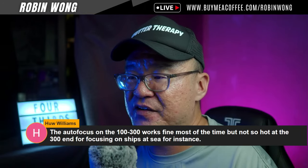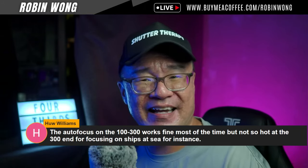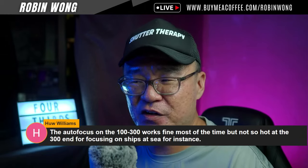Hui Williams says, the autofocus on the 100 to 300 works fine most of the time, but not so hot at the 300 end for focusing on ships at sea, for instance. Oh, okay. I thought the ships don't move very fast. Why is that the case? Using the 100 to 300 on which camera though?